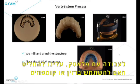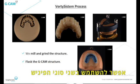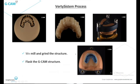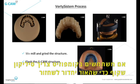Then for the vertical system process, we have to decide if we are going to use a conventional resin or if we are going to use composite. We can use the two types of finishing. If we are going to use a conventional resin, we can use a conventional silicone, as you can see here in this protocol. And if we are going to use composite, we need a transparent silicone, so the light cure could get into our structure.